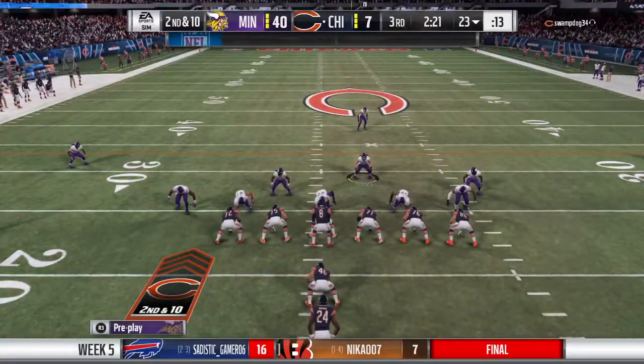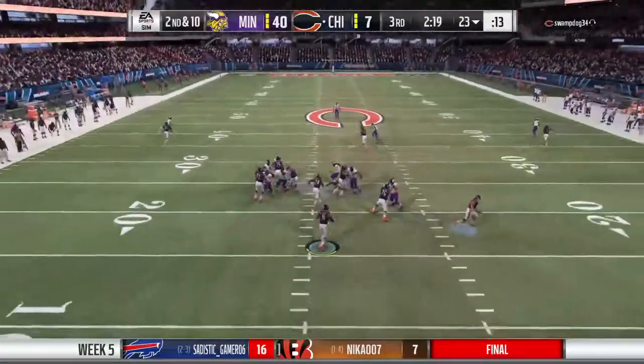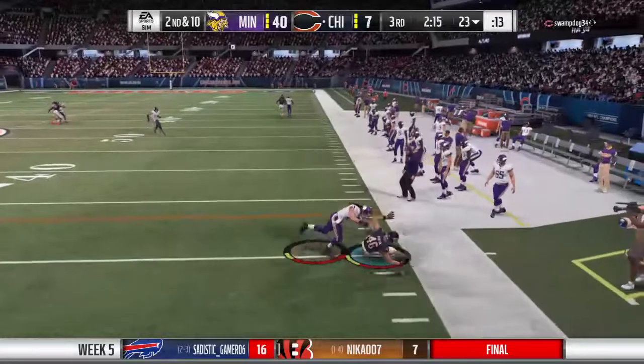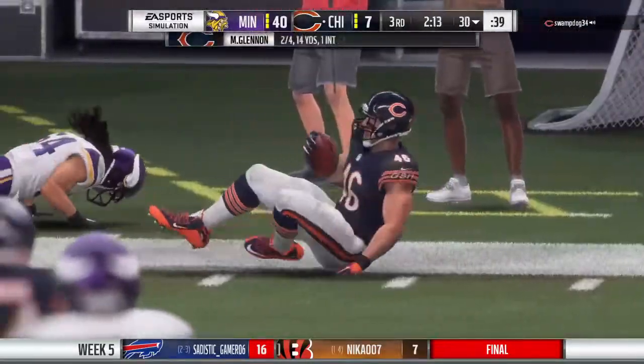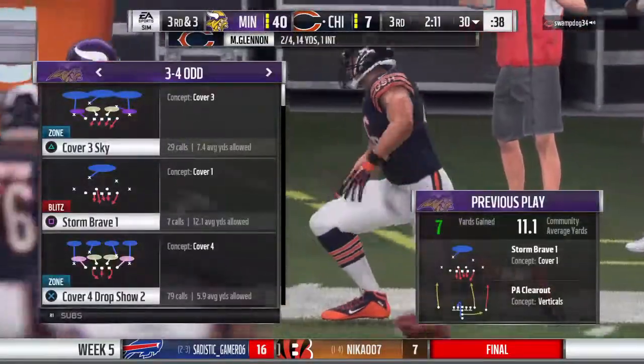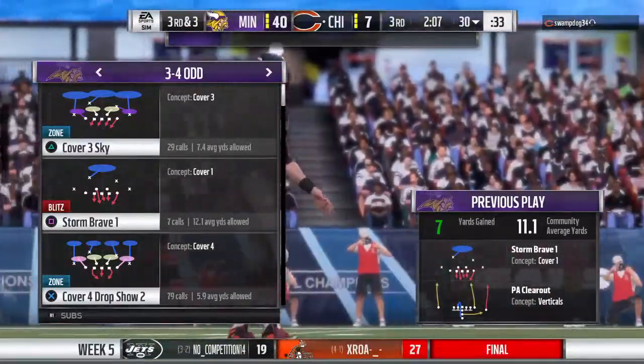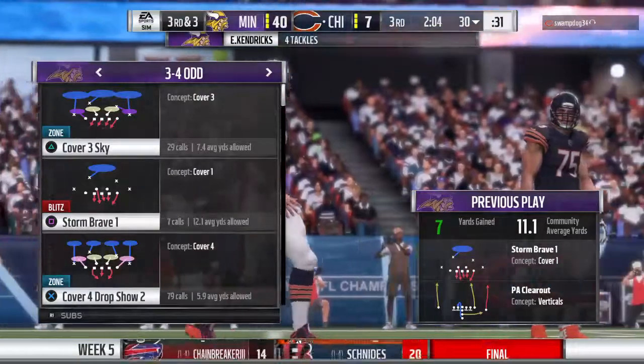All right, here we go. Back to throw now on 2nd and 10. He's just going to dump this one off to his fullback out of the backfield. And he's going to be shoved down pretty hard, right on the 30-yard line. 7 yards on the play, and that'll make it 3rd down.